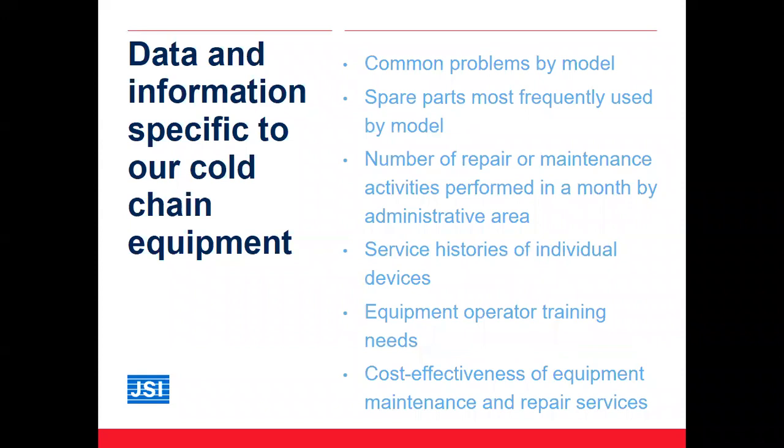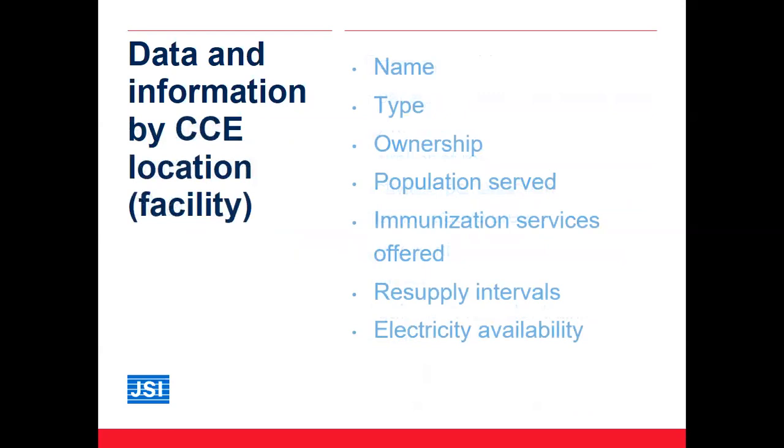On the other hand, some of the information shown here you would want to update on a regular basis, such as spare parts used, problems, and the number of repairs performed during the period. Information such as cost effectiveness would perhaps be done through an annual survey. You would also want to have some of the information by facility. So these data items listed here would be those that you would want to have by facility.